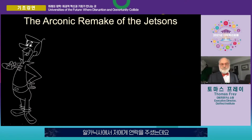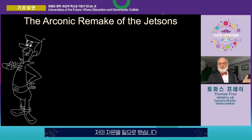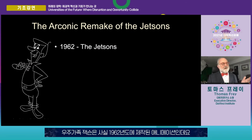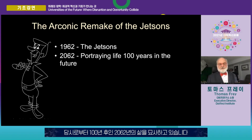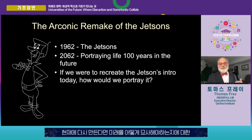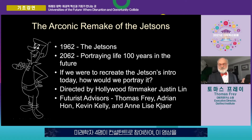Now, I was approached by the Arconic Corporation, which is a spinoff of Alcoa Aluminum, and they wanted to talk to me about doing a remake of this intro to the Jetsons. Now, this was actually created in 1962, but it was supposed to portray life 100 years in the future, in 2062. And they were asking me the question, if we were to recreate the Jetsons intro today, how would we go about portraying it? And they brought in Hollywood filmmaker Justin Lin, and they brought 4 of us in as consultants to try to come up with ideas for how to redo this.